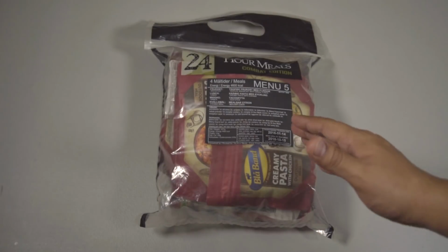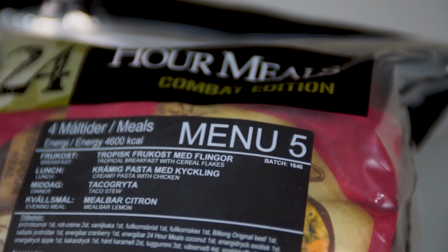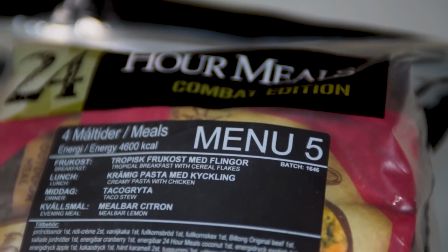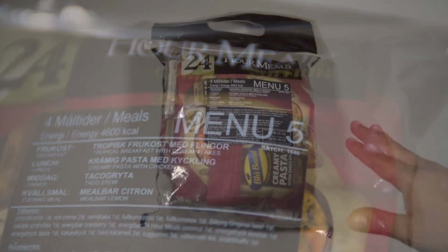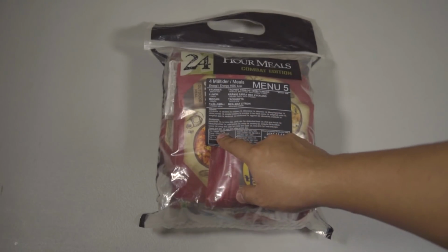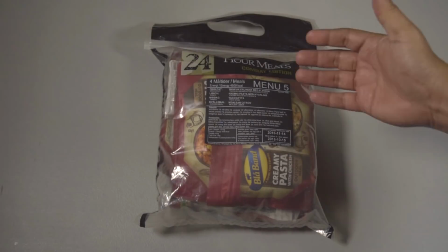Now this is the Swedish 24-hour combat ration, menu number 5 from 2016, and this one happens to be the freeze-dried version. There is a regular retort pouch version which is a lot heavier. This one clocks in at about 1,072 grams. For a 24-hour ration, it's very lightweight. Let's get right to it.